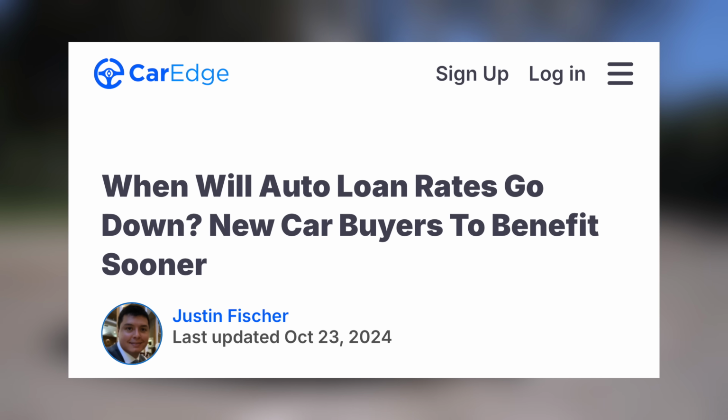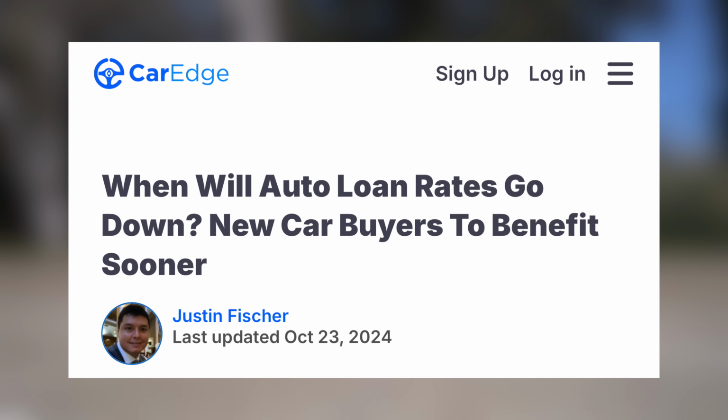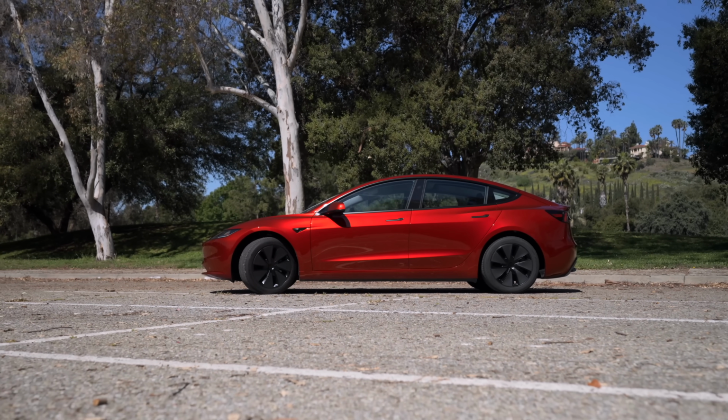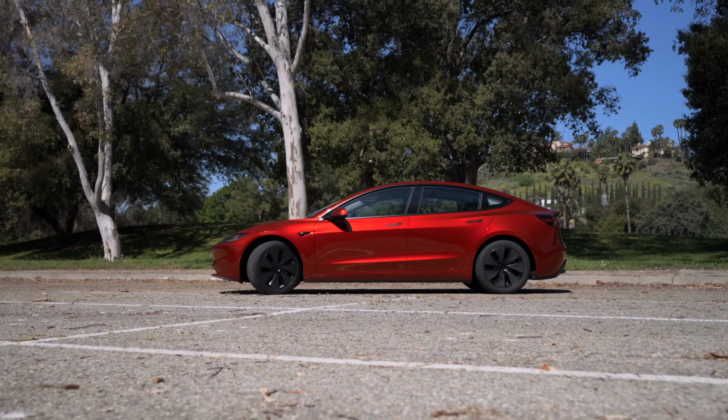Right now, analysts predict that new car loan rates should drop sometime in 2025. So if that comes true, it will have an effect on Tesla pricing. Hopefully, it simply means we finally see the alignment of Tesla's lowered prices with lowered loan rates, leading to the lowest monthly payments we've seen for Tesla vehicles.